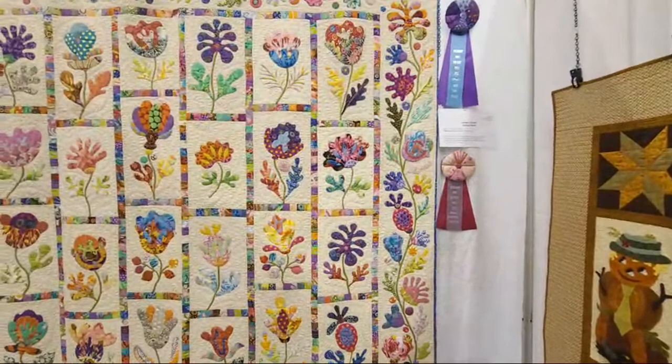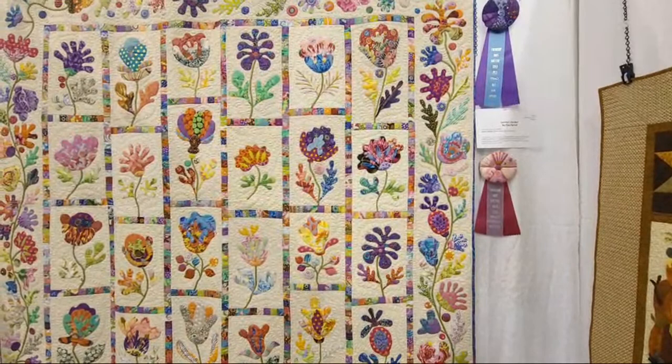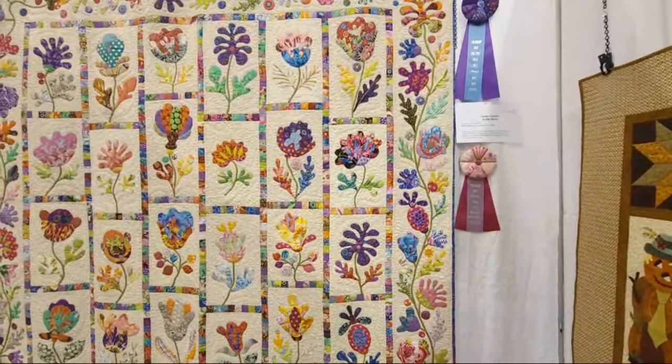This is a Kim McLean, machine quilted. This one won an honorable mention, and it also won Best in Hand Applique. And it's by Elva Farrell.